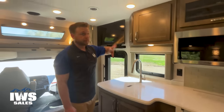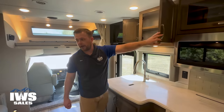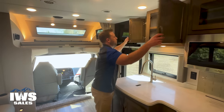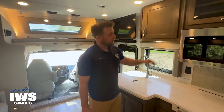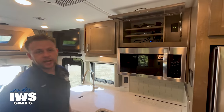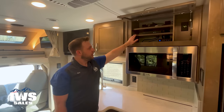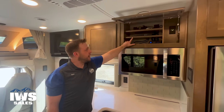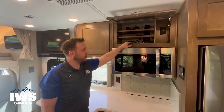Let's talk about the cabinets up on top really quick. This is just a nice storage spot for whatever you may need. And then right here is where a lot of the magic happens for your audio and video. Here we go. Right here we have the DVD player that connects to the TV.